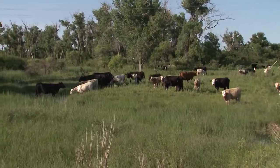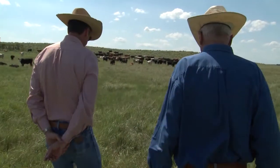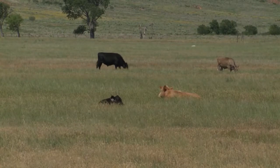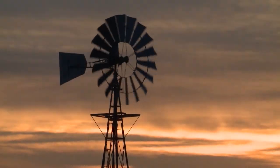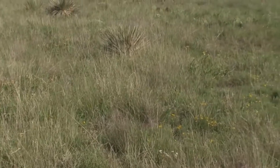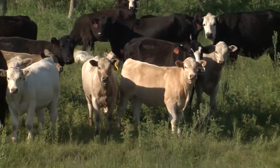The Turkey Track Ranch grazes both cow-calf and yearling stocker cattle. Dale and Jay keep a sharp eye on stocking rates and use a system of rest rotation grazing. This approach allows for a rapid response when drought hits. What I'd say we've brought to the table is grass management to improve the types of grasses and the health of the grasses of the ranch.